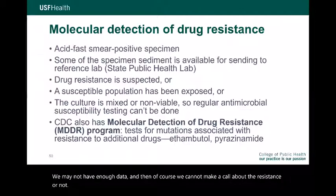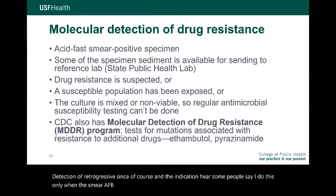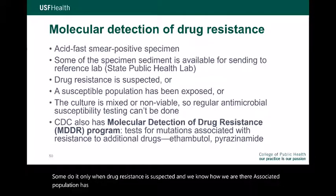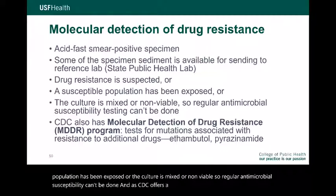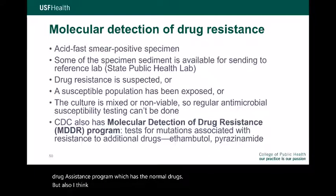Molecular detection of drug resistance, of course, the indication here, some people say, I do this only when the smear, AFB smear, is positive. Some do it only when drug resistance is suspected, and we know how well we are there. A susceptible population has been exposed, or the culture is mixed or non-viable, so regular antimicrobial susceptibility can't be done. And as you all know, CDC offers a wonderful service, the molecular detection of drug resistance program, which has the normal drugs, but also ethambutol and PZA.